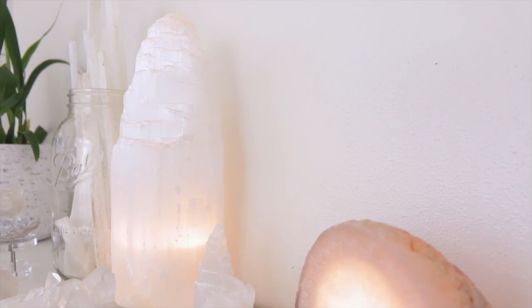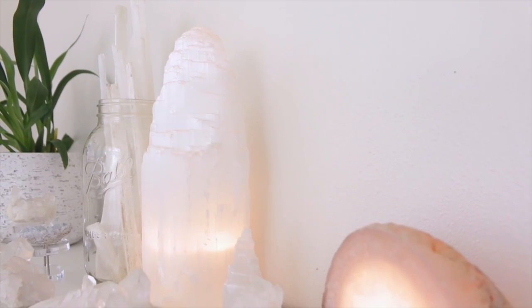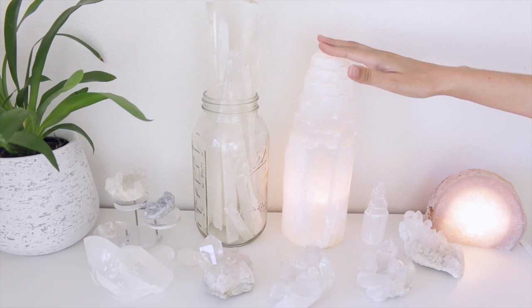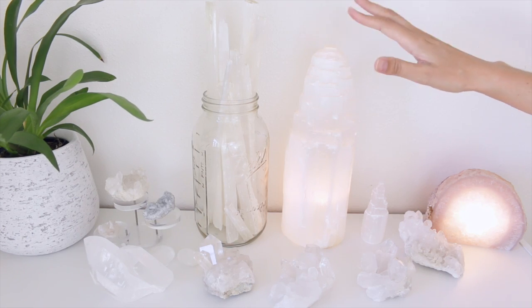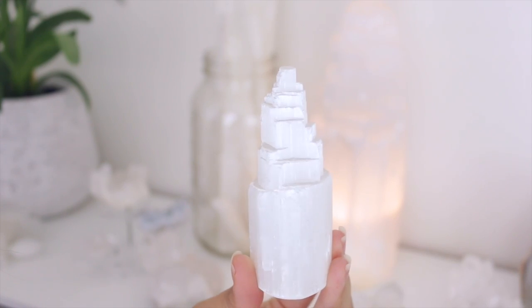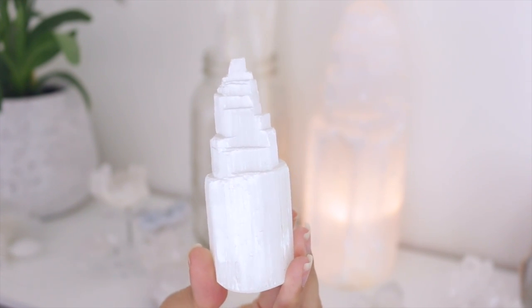The thing about selenite though is it's very soft. It's only a 2 on the hardness scale from 1 to 10, so it is really soft. It can easily be damaged, and also it's water soluble. So just a few things to keep in mind. You want to take good care of any selenite pieces that you have, and if you're going to cleanse them or anything, don't use water.